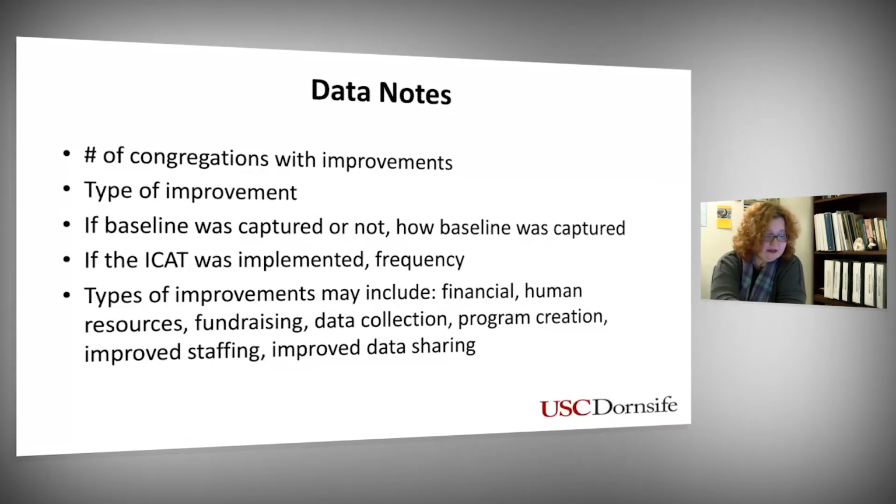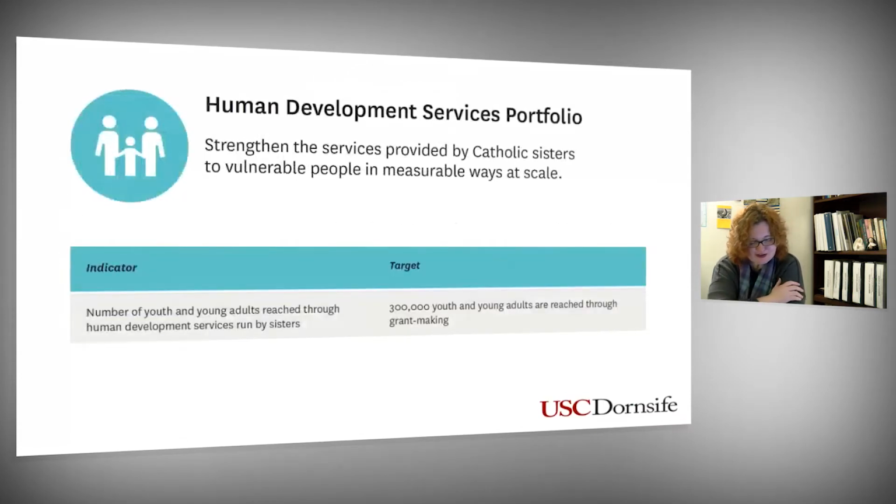So we have finally moved on to the Human Development Services portfolio. The first indicator that we will be looking at is the number of youth and young adults reached through Human Development Services run by sisters. The target is 300,000 youth and young adults reached.